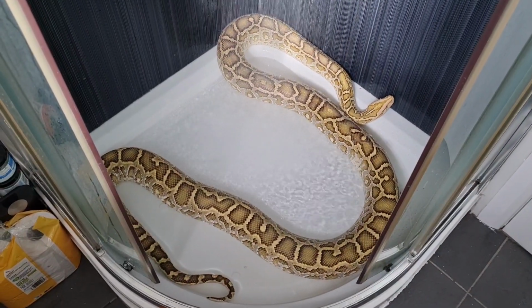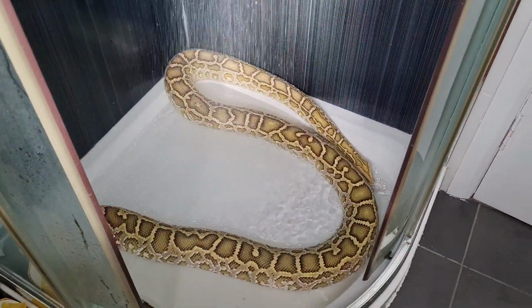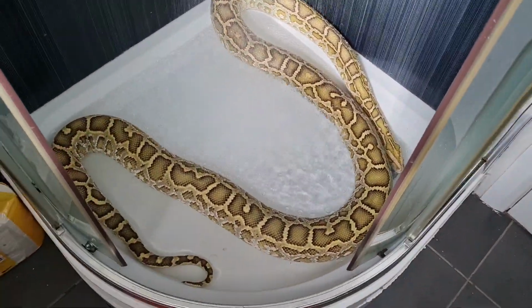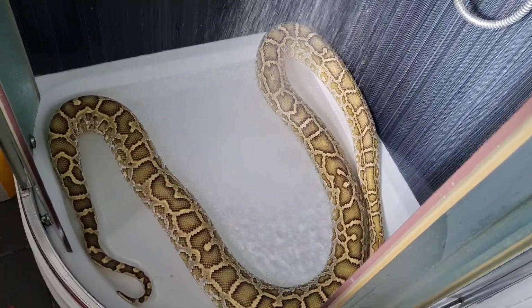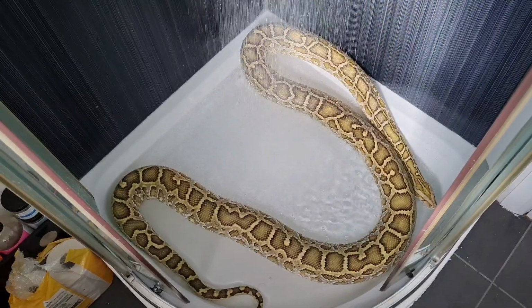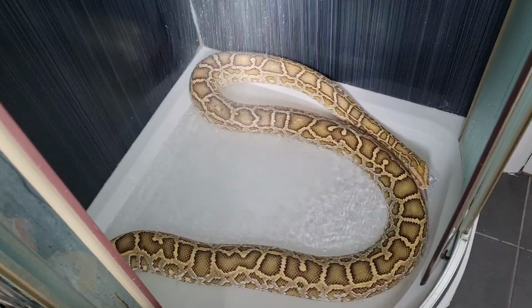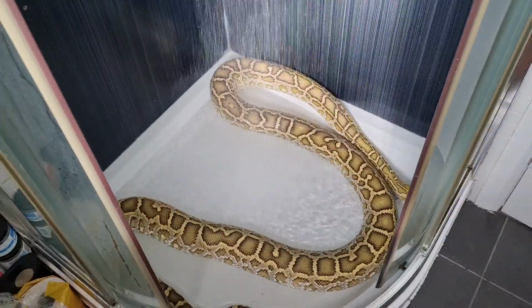Beautiful boy though. So he doesn't actually bathe in his house. That's why he only has a small water bowl. But eventually I plan on building him a big enclosure with an actual pond that he can bathe in if he needs to. Right now he's not showing that he's bothered by the water, which is good.